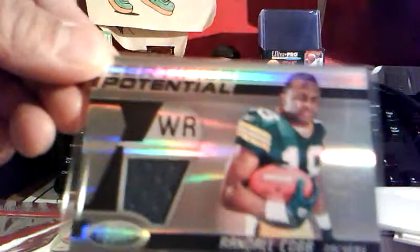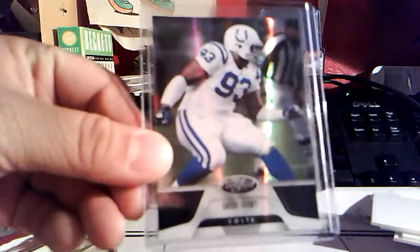We got a Certified Potential Randall Cobb, green jersey, Green Bay Packers, number 46 of 250. Also, same pack, we got this 101 Dwight Freeney for the Colts. Any other year, it'd be great, right? Numbered to 101.